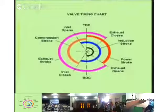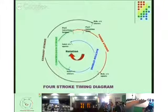Volumetric efficiency we have already discussed. आपसे बातचीत की अपने valve timing के बारे में. I think more or less valve timing is clear. There is no confusion. According to the stroke, I've indicated here the valve timing.